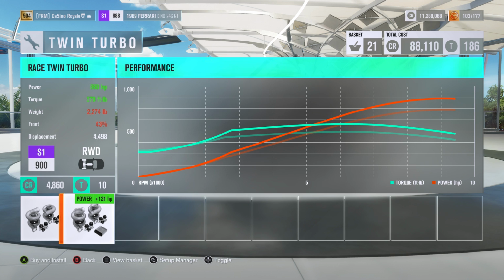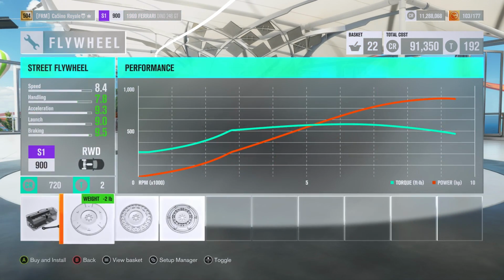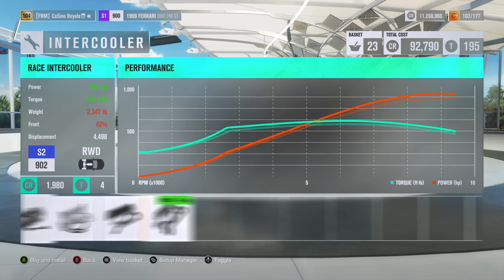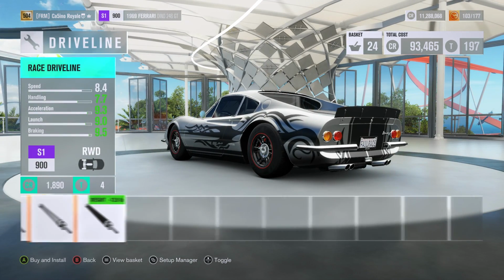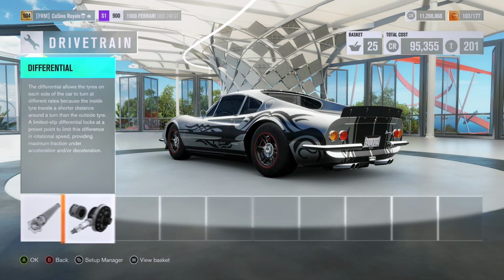Power to weight ratio wise, it is slightly worse off than the Porsche that we had last time out. It is about 140 horsepower down and a couple of hundred pounds heavier. But tyre wise, it is much better. We have got decent sized tyres on this car. Now, I was expecting to be able to drop that in and not necessarily change the PI because it adds weight, but we can go for a street intercooler. Gives us more power, more torque, but of course does up the weight. I think I will go with the intercooler because I'm kind of sneakily hoping that we can then drop most of that weight out again with clever use of the driveline.